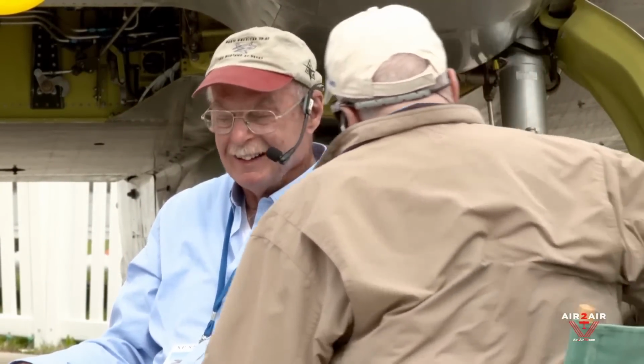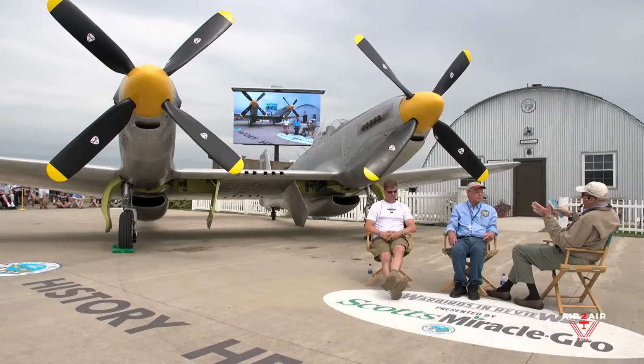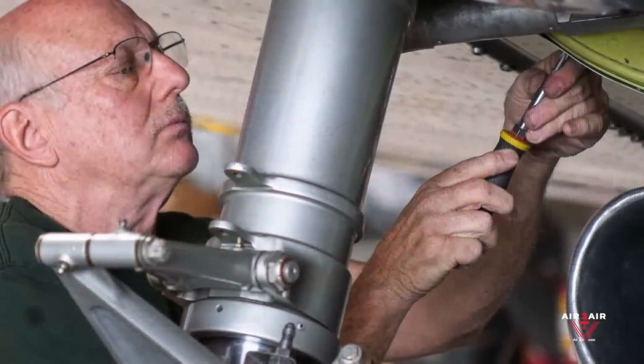If this wasn't true, I'd say you made it all up. Yeah. God. So at some point, you have to take all of these pieces and make this airplane. How long a process was that? That was 11 and a half years and 209,000 man and woman hours. And a number of my employees and volunteers are here. We had a lot of volunteers.